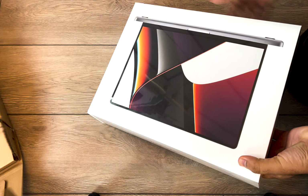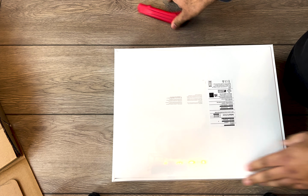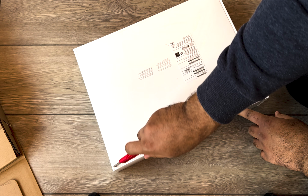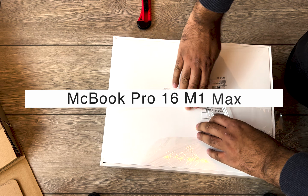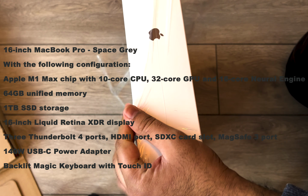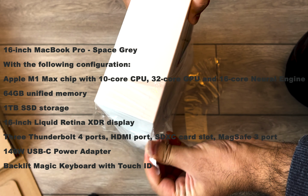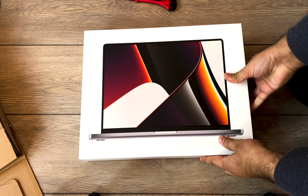So the spec on the laptop is the M1 Max chip. It's a 16-inch MacBook Pro in space gray. It's got 64 gig memory, but it's got 10-core CPU, 32-core GPU, and 16-core neural engine. It's got 1 terabyte of SSD storage, which was a bit of a mistake, which I'll talk about in a second. It's got 3 Thunderbolt 4 ports, HDMI port, SDXC card slot, and MagSafe 3 ports.